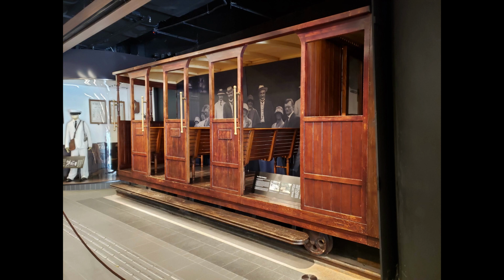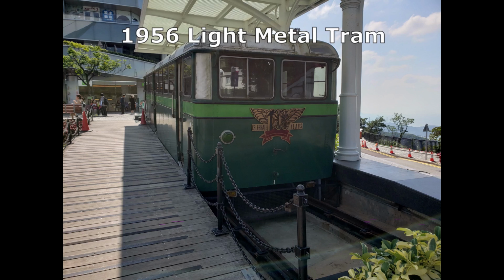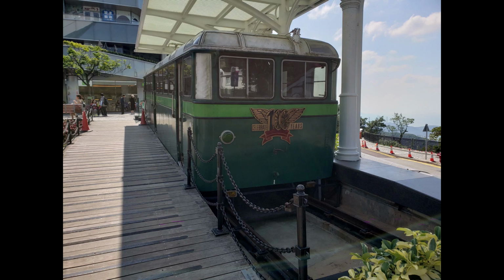Each car had a cable, and they would pass each other about halfway up. There was a passing track as the cables run parallel to each other. In the next picture, you can see a lightweight metal car built in 1956. These cars were able to haul about 62 passengers.